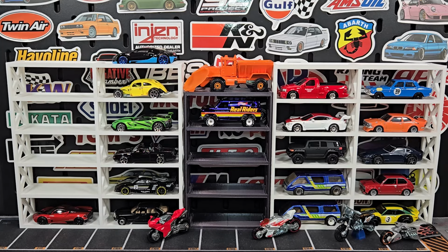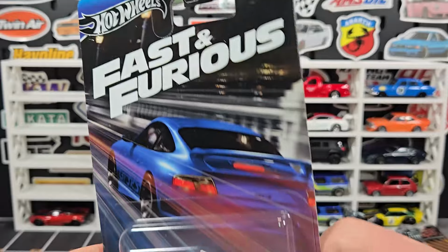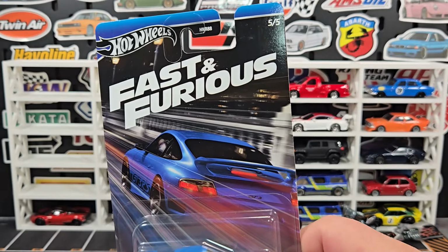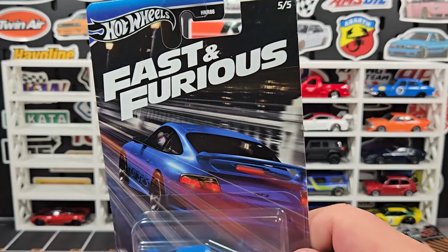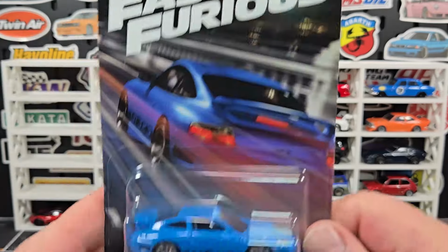All right, next silver label set. We're going to go backwards with this one. This is the Fast and Furious, the newest mix of the Fast and Furious. So we had Women of Fast, we had Dominic Toretto. This is just regular Fast and Furious, and then there'll be Brian O'Connor.